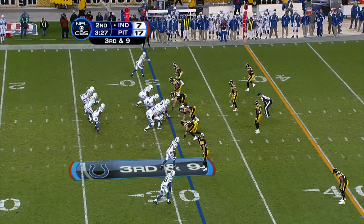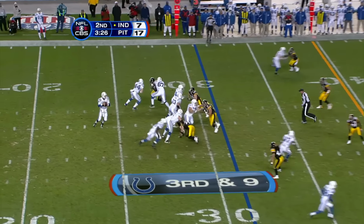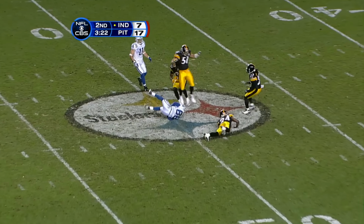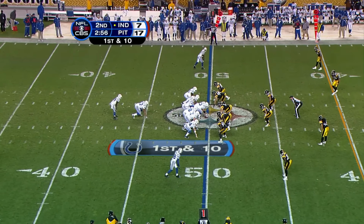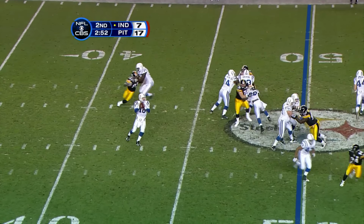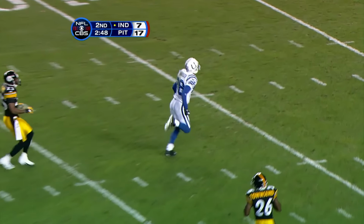Third down and 9 for the Colts. Got a catch at midfield. That's Harrison. It made it in there about 1 inch. Nice catch by Marvin Harrison. Inside of 3 minutes to go in the half, and Indianapolis has a chance to do a little business here before the intermission. After going long, and there's Harrison. Oh my goodness! That's a touchdown.